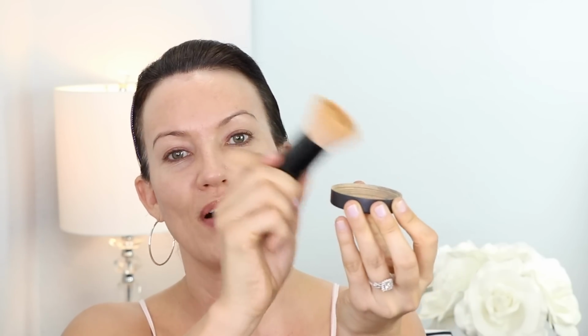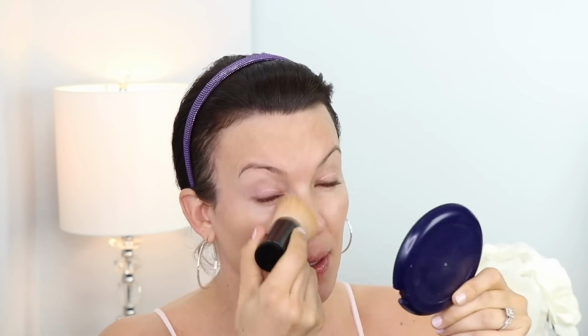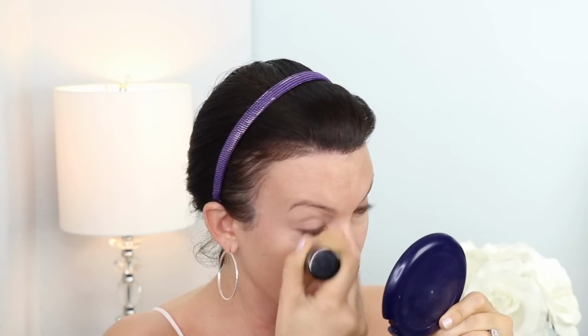All you do, there was an infomercial 25 years ago, but you just swirl it in, get the product on there, tap off any of the excess, and then buff it in. They always said swirl, tap, buff, and now you hear everybody saying that. I actually started using this foundation mainly because my face was breaking out, and I wanted something that was good for my skin and wasn't going to clog my pores. It gives you pretty decent coverage, but it looks natural and glowing and looks like skin. I don't really like it with this brush.